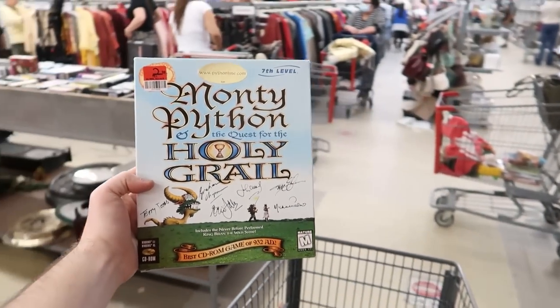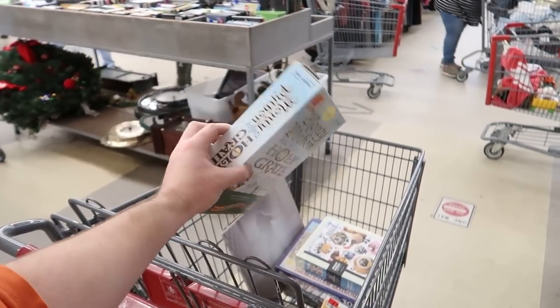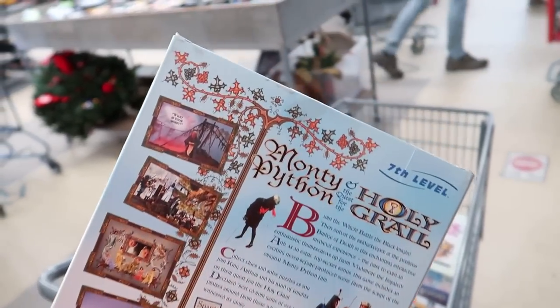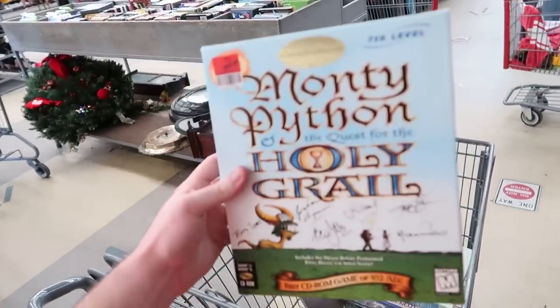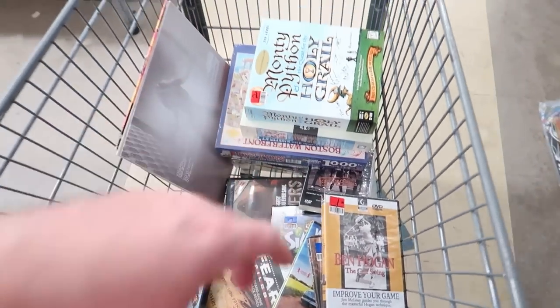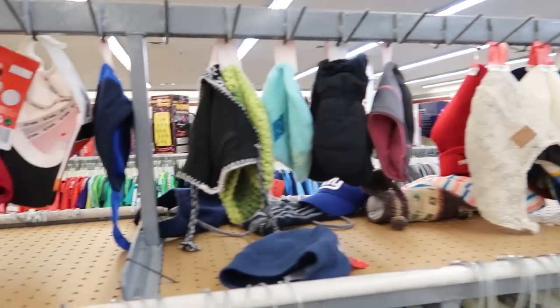Probably. We have this Monty Python and the Holy Grail PC game for $2.99, and it is brand new sealed. You gotta love when you find vintage brand new sealed games at the thrift store. It only sells for about 25 bucks, but I do end up buying it, bringing it home, and you guys saw that it is worth some pretty decent money, so I'm very glad about that.